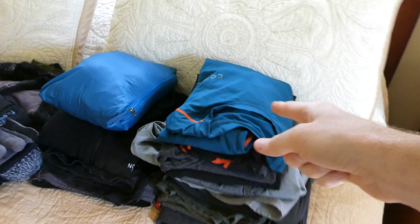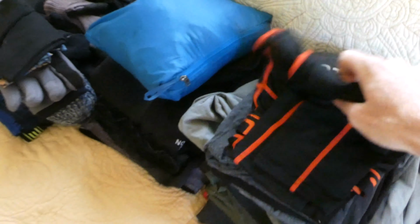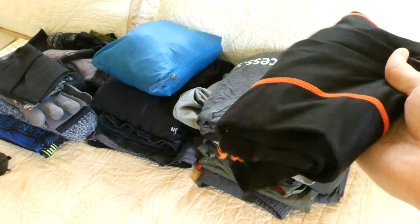First off, I've got these thermals here, right? So real lightweight stuff. Got this orange and blue type material, real soft. And I've got another brand here. This is more pants, so this is black and orange. So this is going to be more or less for when it gets cold.